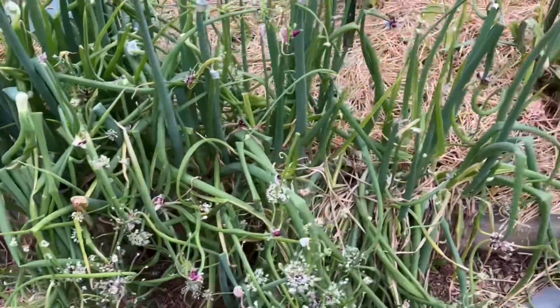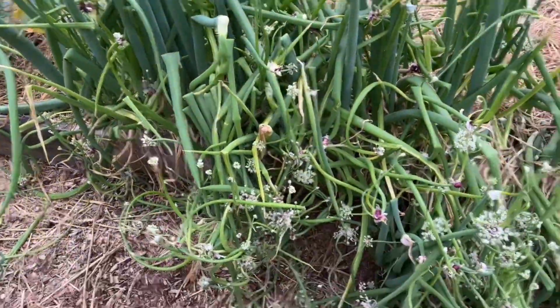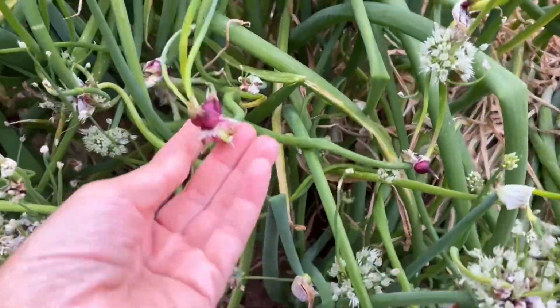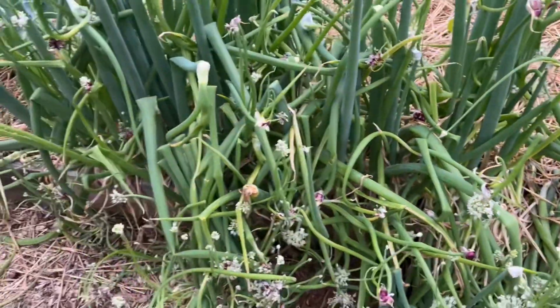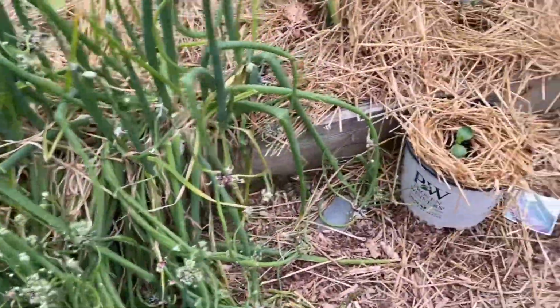I'm very anxious to get these out of my garden bed, but I don't want to pull them until I have viable little bulbs here to regrow from. And I also want to take some of these to the farmer's market with me in June to sell.